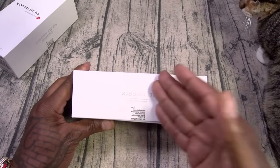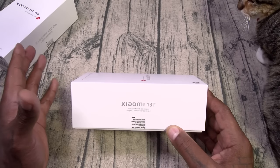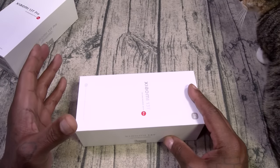Okay, so let's start off with the 13T. Now, as you can see by the size of the box, there's a charger in here. Okay, so shout out to Xi Jinping.